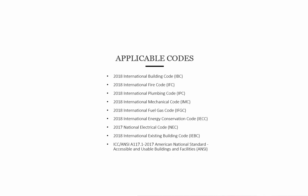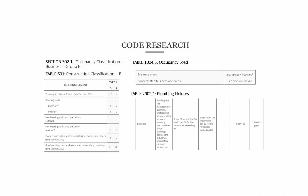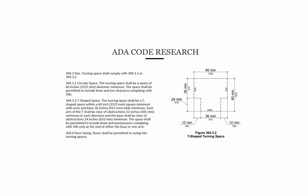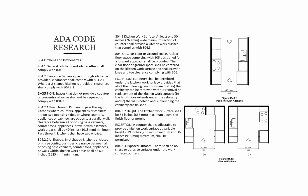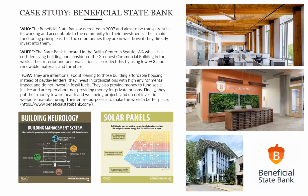Applicable codes are the 2018 International Codes. We are class 2B. We need 150 square feet per person, so our square footage will have to be divided by 150 to get our occupancy load. We'll be considering all T-shaped turning spaces and radiuses, the door clearances, and bathroom spaces. The showers will have to be compliant, and kitchens as well.